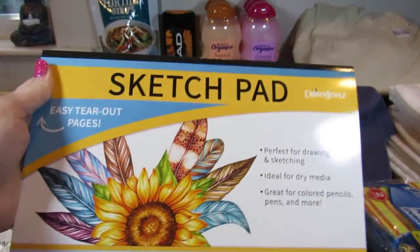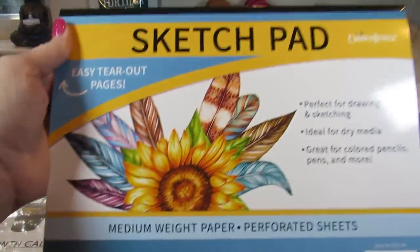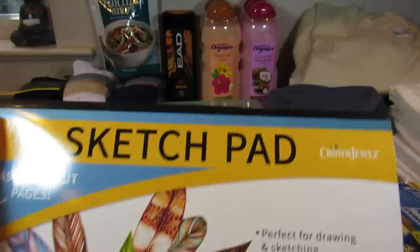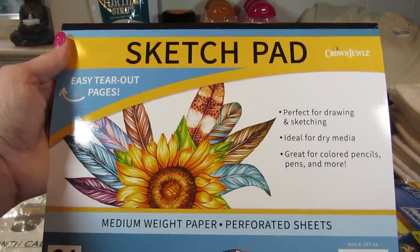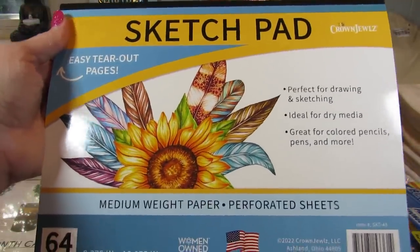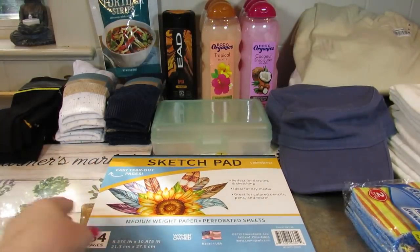I picked up the sketch pad by Crown Jewels. It has 64 pages in it. It is very uncommon for Crown Jewels items to say how many pages are in them. Anyway, it says easy tear out pages and medium weight paper. It's just blank paper. And I picked up one of those.